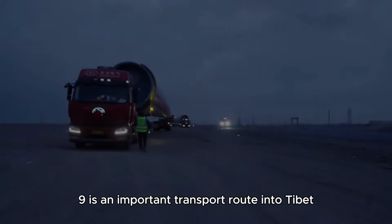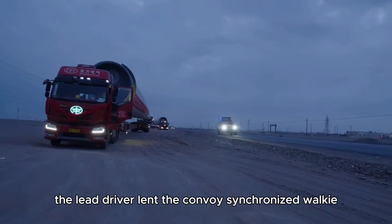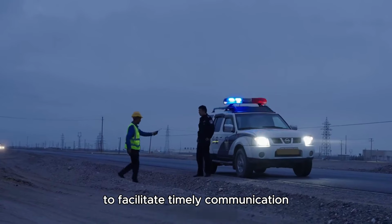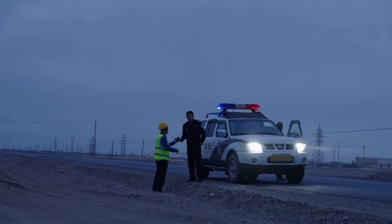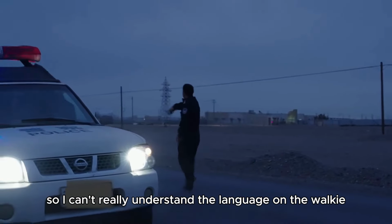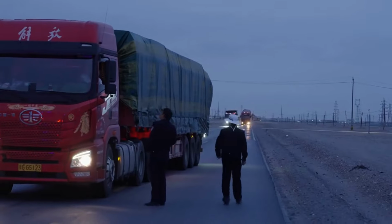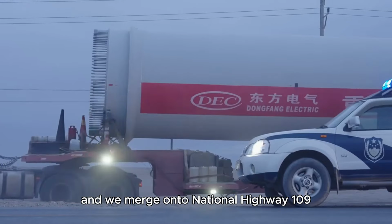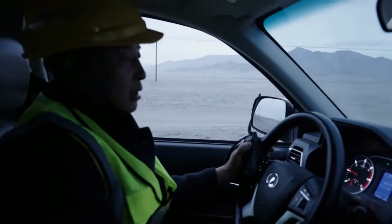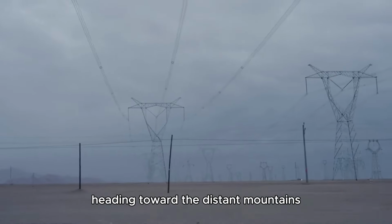National Highway 109 is an important transport route into Tibet, with a high proportion of trucks. The lead driver lent the convoy's synchronized walkie-talkie to the law enforcement officers to facilitate timely communication. Traffic control has begun. This time the drivers come from various regions, so I can't really understand the language on the walkie-talkie. Control is completed, and we merge onto National Highway 109. The convoy travels through the vast Gobi desert, heading toward the distant mountains.